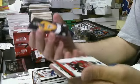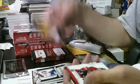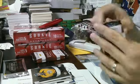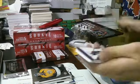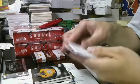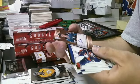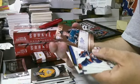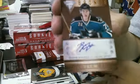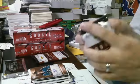Then we got a Donruss Elite rookie card of Chet Pickard, numbered out of 999 for the Nashville Predators. And then we have a Metallic Marks bronze version of Brandon Mashinter for the San Jose Sharks. Brandon Mashinter. Never heard of him.